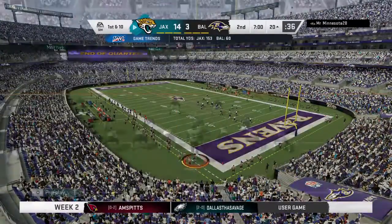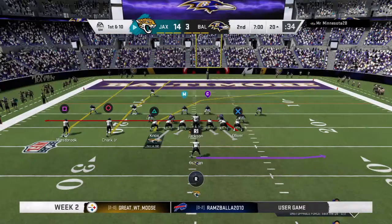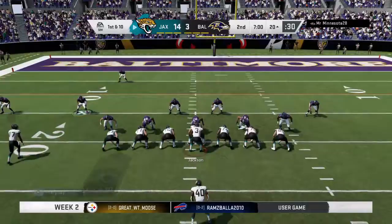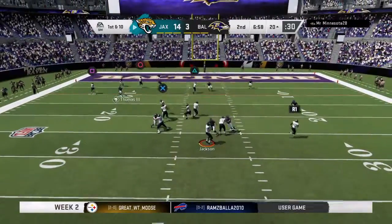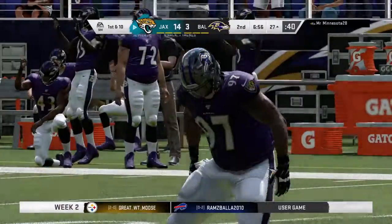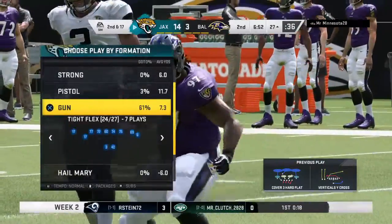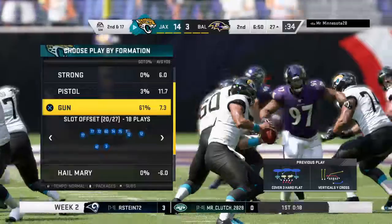The Jags with the football to begin the 2nd quarter as they've got it with a 1st and 10. Let's get this ball back for the offense. Let's go. On 1st and 10, it's Jackson. And he goes down. The Ravens able to get to him. Michael Pierce, in all of his 340-pound glory, gets the sack.